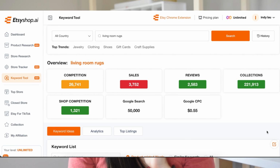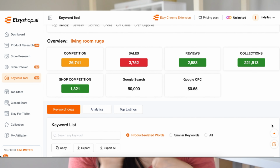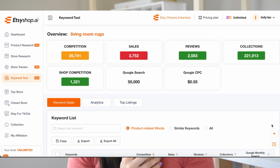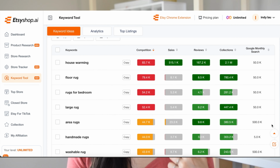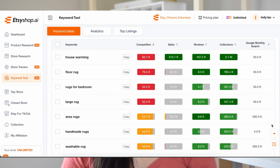So immediately you have an overview of this search, living room rugs. You see the competition, the sales, reviews, collections, and then if you're running Google Ads, you can also do the Google search and Google CPC, or cost per click. You can toggle between the keyword ideas, analytics, top listings. So let's do some keyword ideas first.